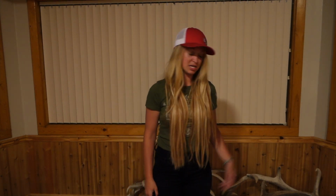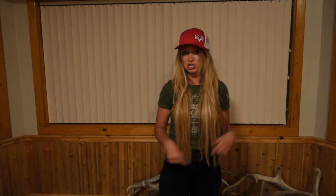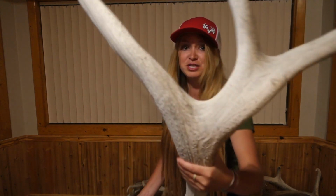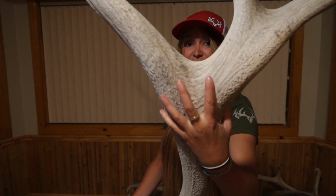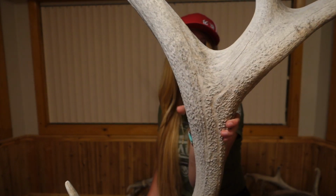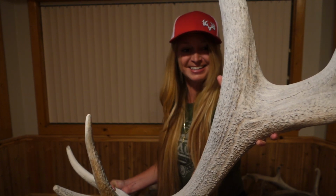So I just weighed these antlers, 11.5 pounds each, so 1 pound less than those, which makes sense because I have quite an easier time holding these ones up than that one. The mass on this shed is freaking unreal. I love mass, but do you see that? I swear, I cannot do it justice at all. Look, I can't even fit my hand.